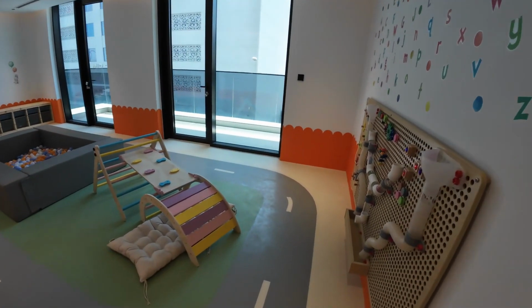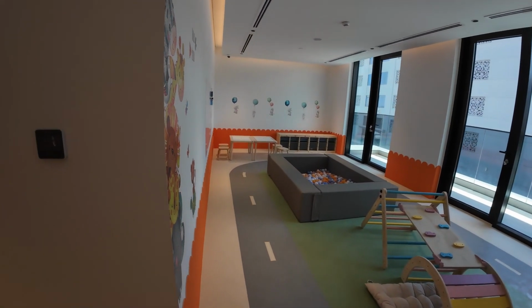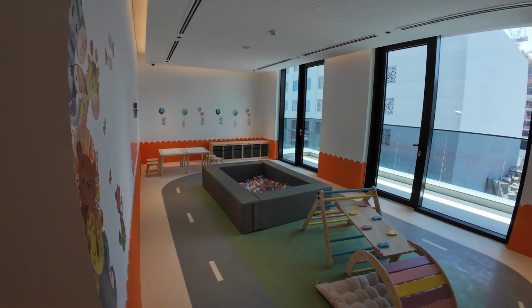We're in the kids club, a small dedicated area. But what I would say is it's enough to keep the younger kids occupied. So the fact that they have offered it, I think is a really good addition.